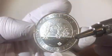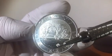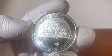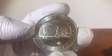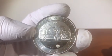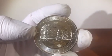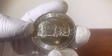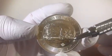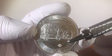Another counterfeited measure that they've used is the privy mark. Right here, this little maple leaf, which is raised, detailed, and inset as frosted. It's tough to replicate because of the size. It's small. This is the pencil tip I have right here. See how small that is?